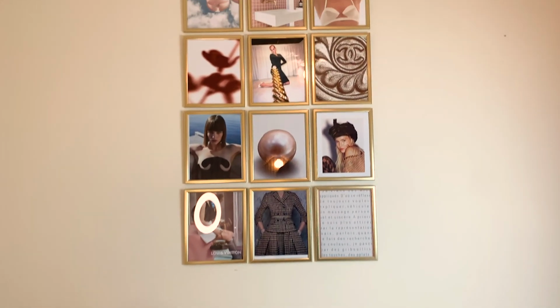So this is my favorite room, and I have a ton of things that I want to bring from here if I ever move out. So that's it, my first bedroom and makeup room.